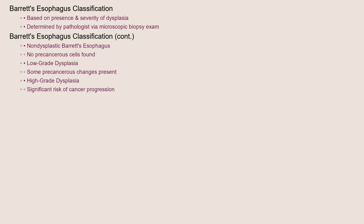Barrett's esophagus is often classified based on the presence and severity of dysplasia. It can be classified as non-dysplastic Barrett's esophagus, low-grade dysplasia, or high-grade dysplasia. The classification is based on what the pathologist sees when they examine the tissue biopsy under a microscope. Non-dysplastic means no precancerous cells are found. Low-grade dysplasia indicates some precancerous changes, while high-grade dysplasia suggests a significant risk of progression to cancer.